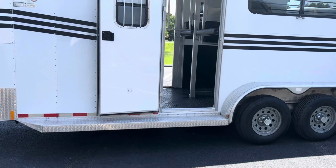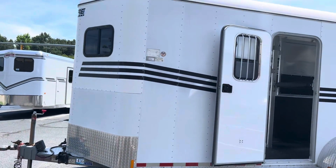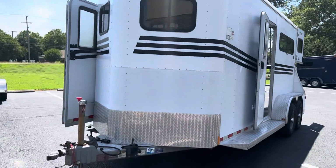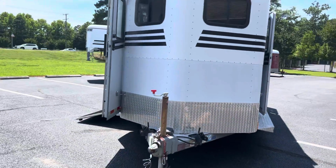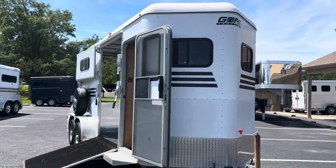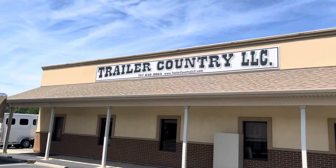Again, this is a 2006 Gore 2-horse straight load bumper pull. It's available at Trailer Country LLC in Carrollton, Virginia. You can see all the specs and photos on our website at trailercountryllc.com.